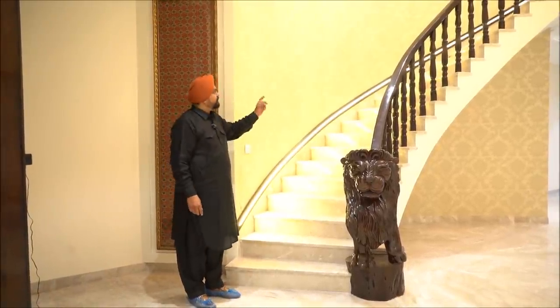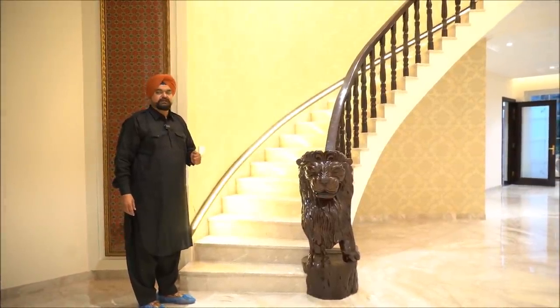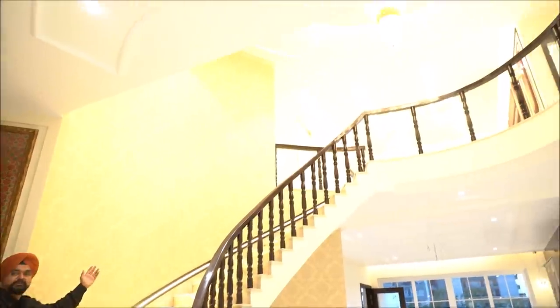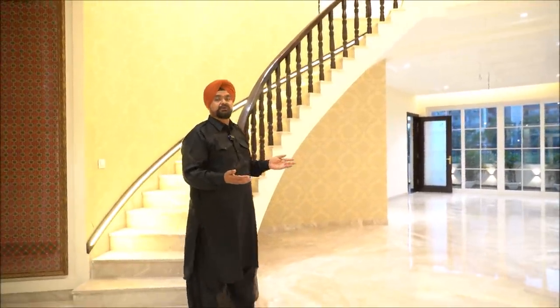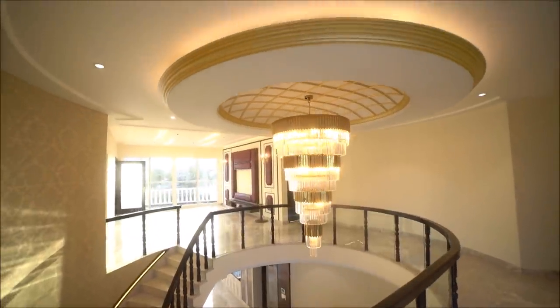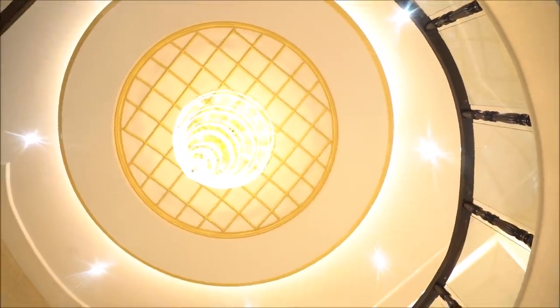This staircase has been made as a very fine circular staircase, whose side wall is also circular to the top. We have installed a chandelier, if you can just pan it to the chandelier. And the chandelier itself is approximately 9 feet.